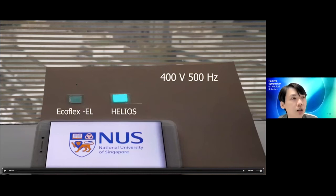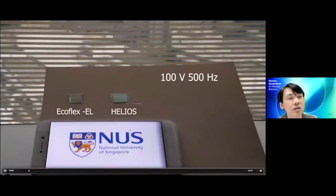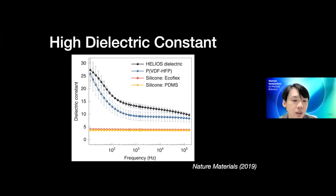Although this is not so scientific, right? We actually used a proper setup to measure this. This is just by human eye. You can see, by human eye is a bit hard to quantify, right? But that was just a quick experiment.